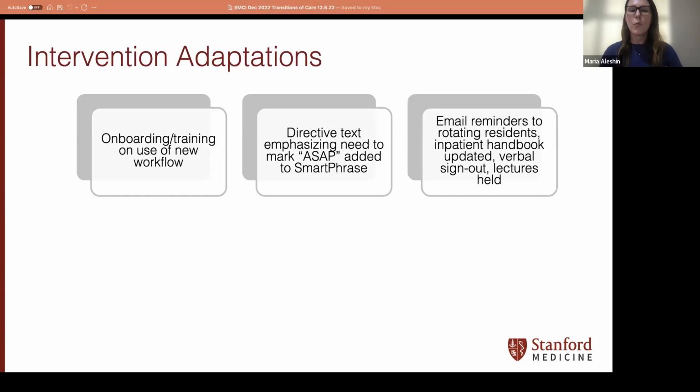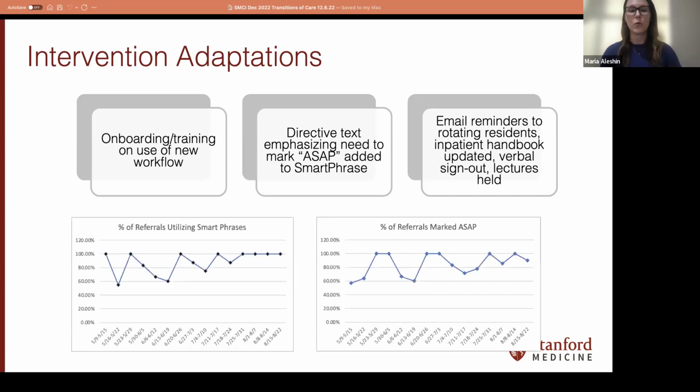So we did onboarding and training of all the stakeholders regarding the new workflow. We updated our smart phrase, and at the top, we specified that this referral needs to be marked as ASAP to serve as a reminder. And we also sent email reminders to our residents. We updated our inpatient handbook. We did a verbal sign out, and we held lectures to disseminate information about the new workflow.